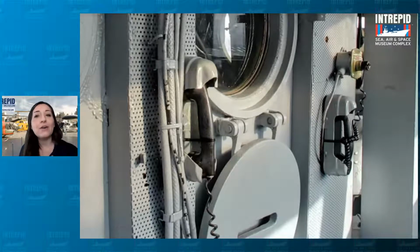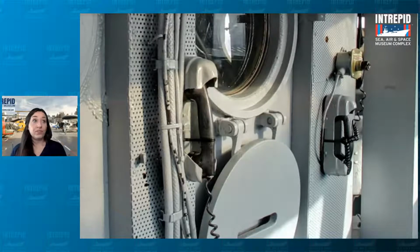So having sound-powered telephones actually added another level of security to any messages they wanted to communicate to one another. Talking over a telephone line, or certainly a cell phone today, you can maybe pick that up from a cell tower. But when there's not really much technology or electricity involved, it's a little bit safer and a little more secretive. So that's why they did it that way.